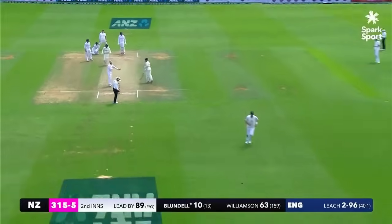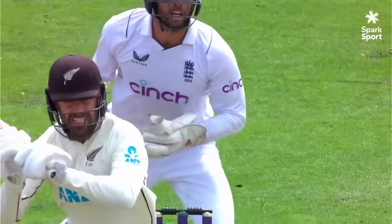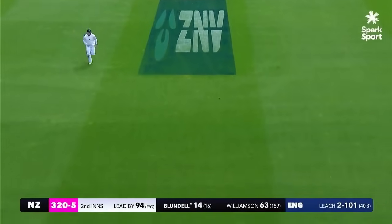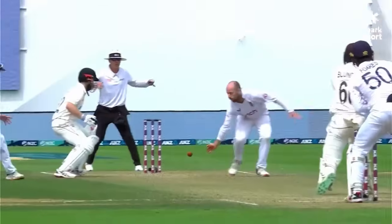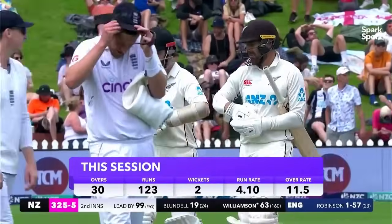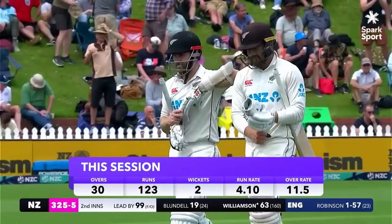Oh, good use of the feet. Lovely from Blundell. Straight down the ground for 4. There's a terrific shot. Oh, that's hard. Deflected almost onto the stumps by Leach, and it's going to cost him 4. Good use of the feet from Blundell. Picks up his 2nd boundary in the over. New Zealand 325 for 5. A good session by them. 123 runs for the loss of 2 wickets over that first session on day 4. They lead now by 99.